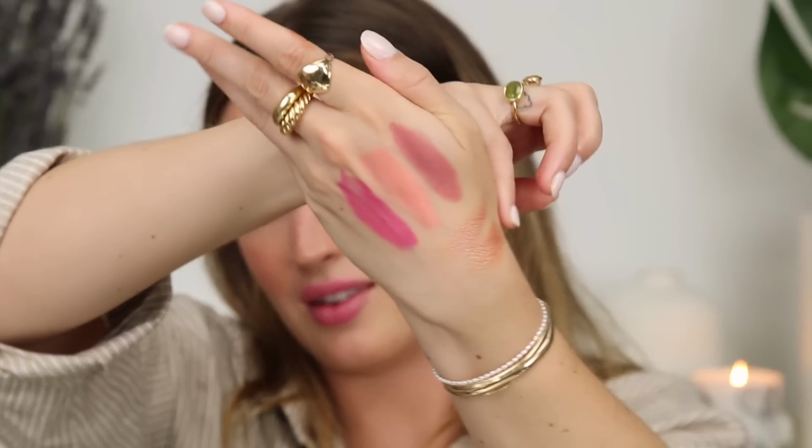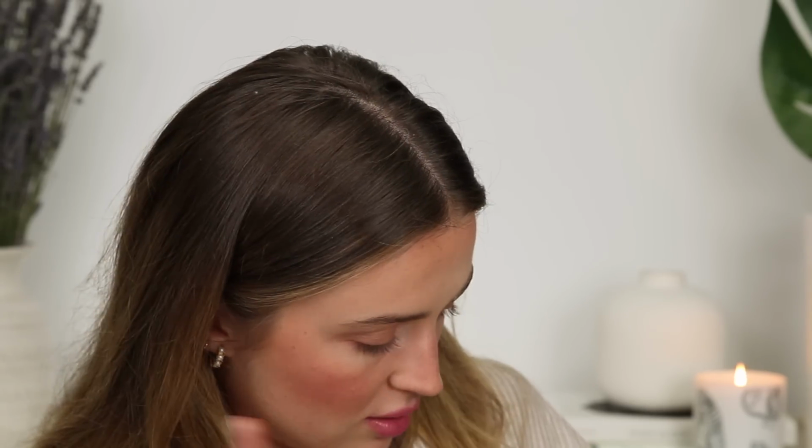This cream highlighter, super cool. It reminds me of the glow cream base in the Natasha Denona palette. Very, very similar. Let's swatch those side by side, shall we? You guys, those are almost exactly the same on there. The Westman one's a little bit peachier, and the Natasha Denona one's a little bit more warm and golden, but if you already have this palette, I would say that that's a total dupe, straight dupe for that. And then the cream blushes, beautiful.